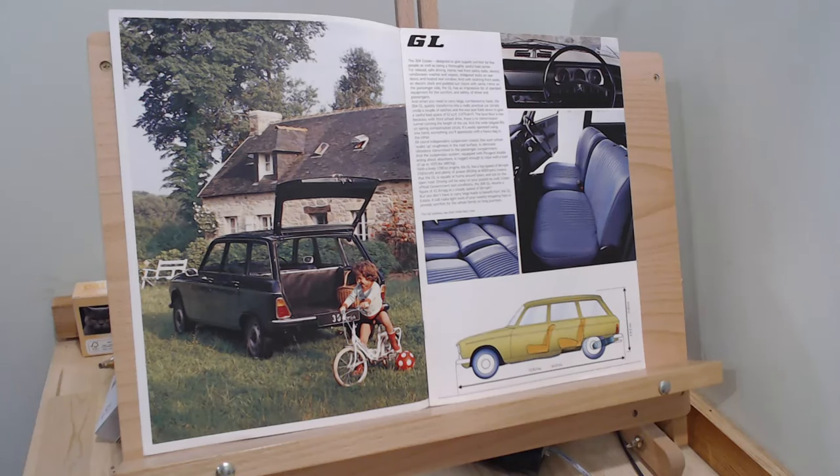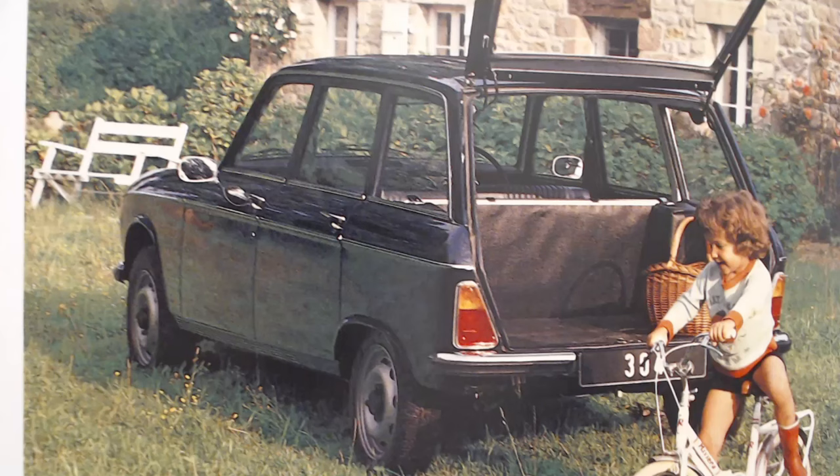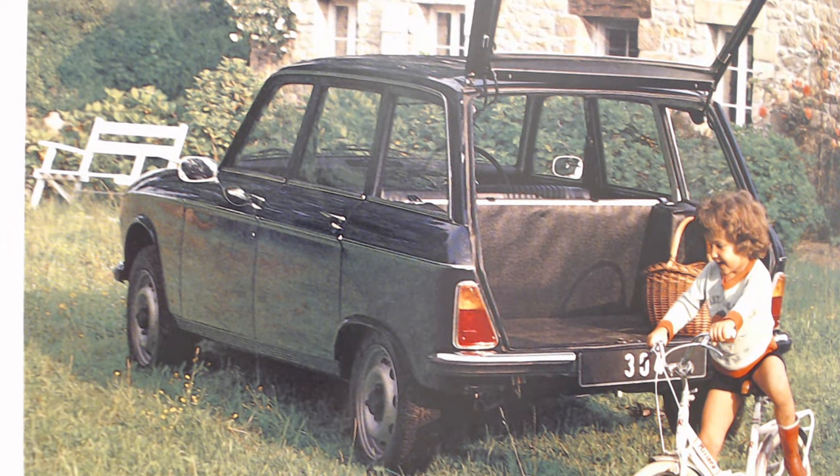So right at the end of production for the estate, only two models, the GL and the SL. So we start with the GL because that would have been the base model at the time. So let's just zoom in on that main image. And this particular example looks like it's in either a very dark blue or maybe black. Like I say, unusual tail lights, them little triangle tail lights, aren't they? Nice thing about these is that very low sill for loading things into the back.